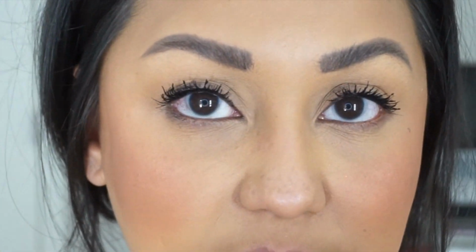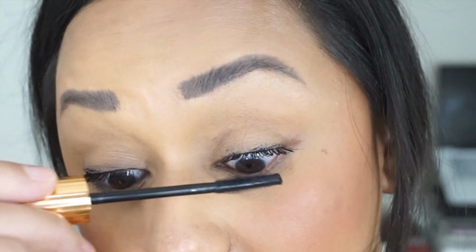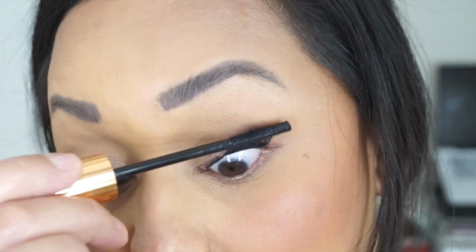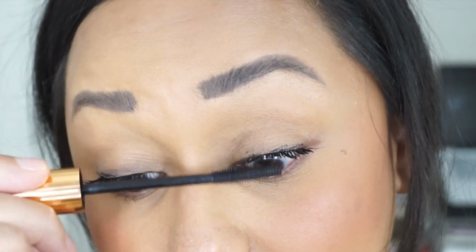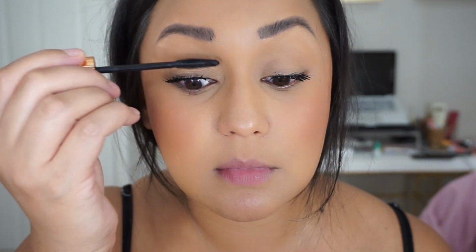My lashes, I've told you guys before, are long, but they're very thin. Actually, I wouldn't even say that they're really long. They're a medium length. And I want to see if I can get more. All right, guys, I'm going to keep trying to build this up a little bit. I've let it dry just a little to see if that helps. And it looks like it is.